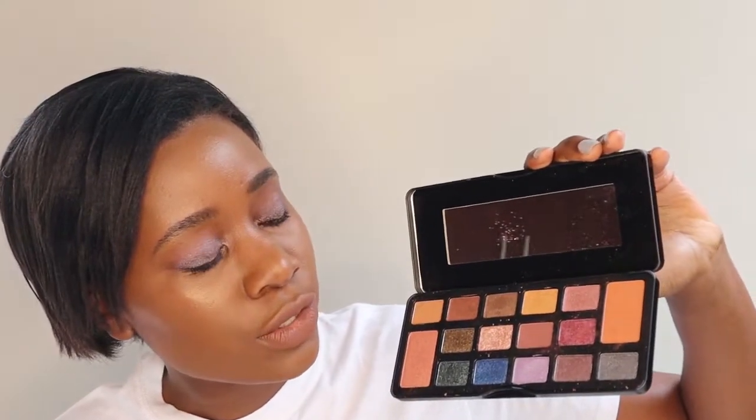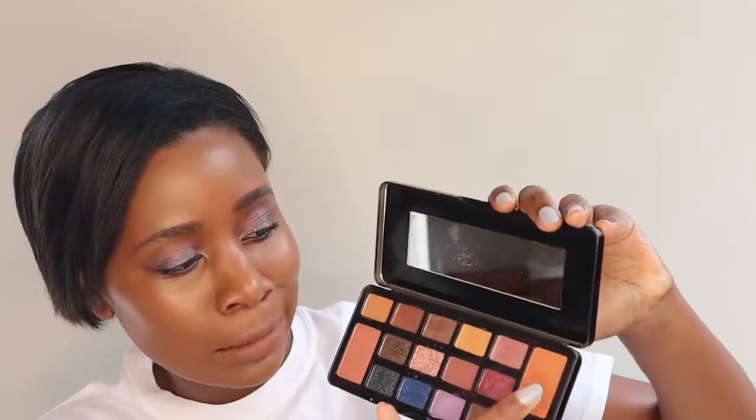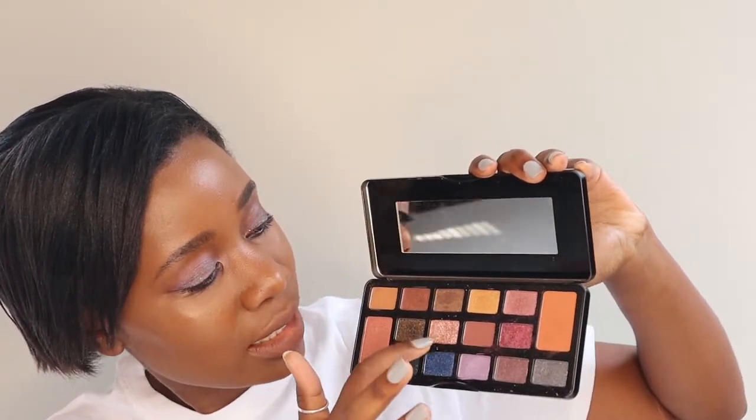So let me actually talk about the product. I really like this palette. The shades are so pigmented. I used a combo of this one, some of this gray, the gunmetal, whatever, and a little bit of that. And I also used that in conjunction with this gray liquid eyeshadow.